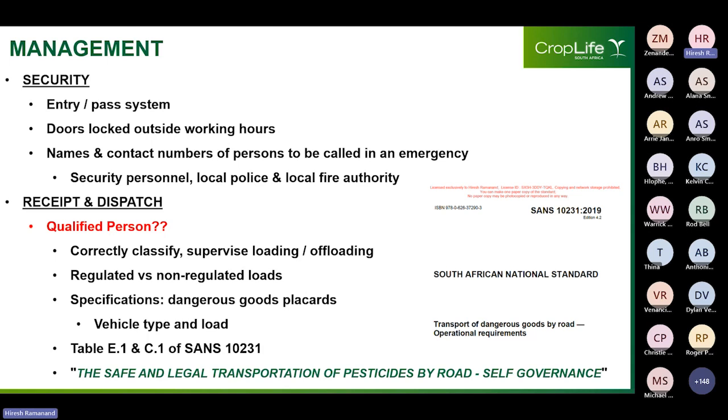The qualified person will be required to understand how to correctly classify pesticides, supervise loading, offloading, determine whether the pesticide consignment is regulated or not, and to know the specifications for dangerous goods placards in relation to vehicle type and load. Now, anyone who attended my webinar last year pertaining to the safe and legal transportation of pesticides by road, where this was covered in detail, will know that the information I have just communicated applies to trailers as well. The qualified person must have access to SANS 10231 in order to access tables E1, the load compatibility chart, and table C1, the exempt quantity list.